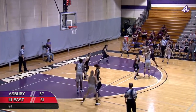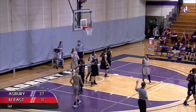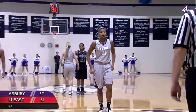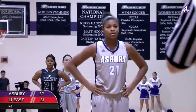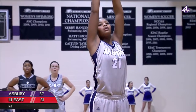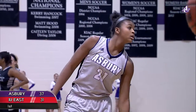And here's Savannah Taylor. She had the hot hand earlier, but she hasn't done anything recently. Nisia Wood with a nice pass to Khalil Whiteside, puts it up and no good, but some free throws coming for the Eagles' big player. Khalil Whiteside, the tallest player for the Asbury Eagles at 6'1". We thought we'd have a size advantage out there today, but she hasn't been much of a factor. And here's some free throws for Whiteside. Puts it up. No good. Seems like in today's game, she's more of a defense player than anything else. Oh, most definitely.